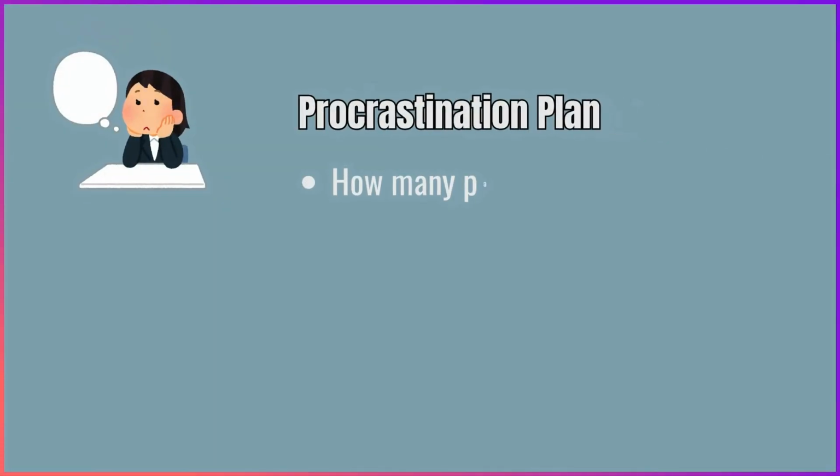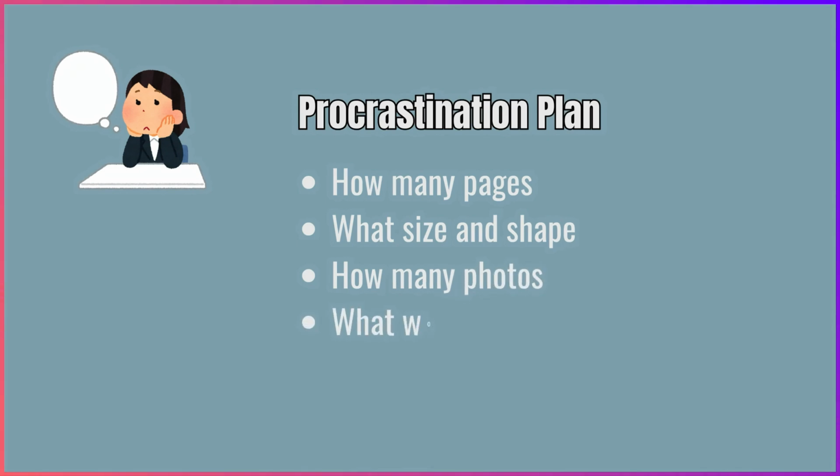Now, whenever I start a project like this, I like to plan it out so that I don't end up procrastinating because I'm a professional procrastinator. So I like to figure out how many pages I'm dealing with. I like to determine what size those pages are and how many photos I want to put on them. And then I want to gather all my photos up ahead of time and figure out what words I'm going to use. And I like to get that all together before I start.